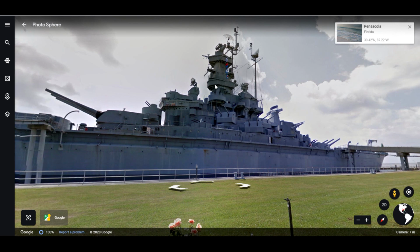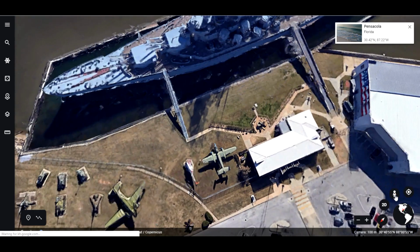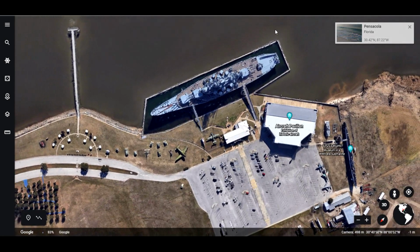But right about in here, I think. I know I've been on this gun turret here. Stood right underneath this gun. So you can go all over the ship. You can go way down into the belly of the ship. It's really cool. Definitely worth it if you are in the Alabama area. Now, okay, we need to get back to Florida.